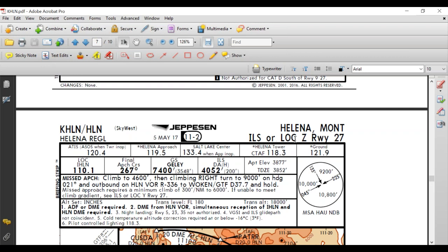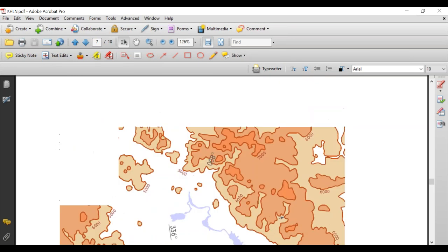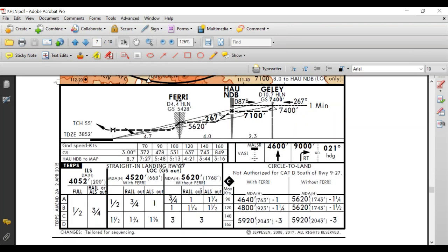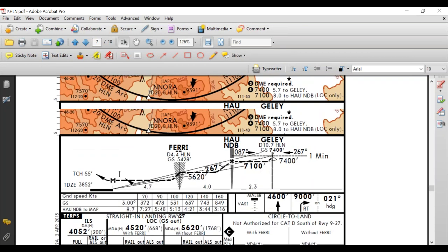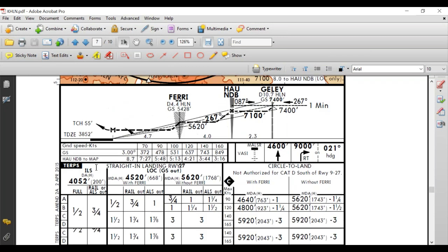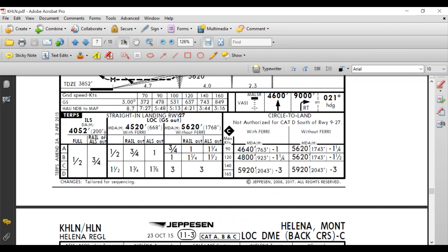The next one down is ILS or localizer Z, runway 27. We talked about this a little bit yesterday. There's just minor differences, but how about this one? Does this one work? What are the minimums on this one? Oh, you probably didn't see me scrolling. So the previous one was this one. Then I kept scrolling down, and there's another ILS to that same runway, 27, that gives us all the way down to a 200-foot ceiling, half-mile visibility, and that definitely works for what we need.